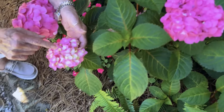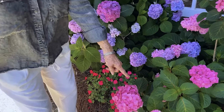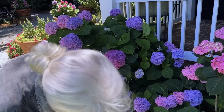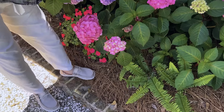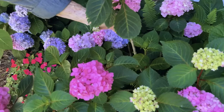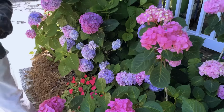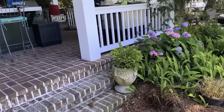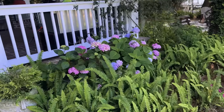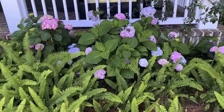Wow, and look, this looks like that little greenish white one over there. See those little, you see what I'm saying, Eddie? Yeah, those are just beginning to open up. But see, I would come out here in the winter and break off those stalks thinking I was helping them. I didn't know I was really hurting them. But I just love out here. I think it's so beautiful.